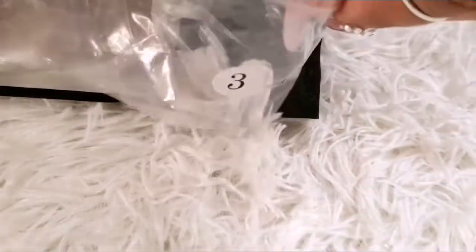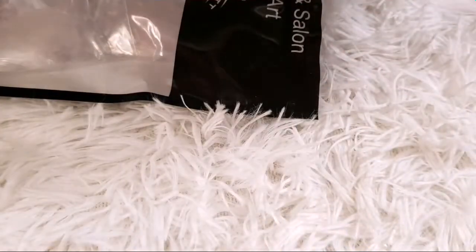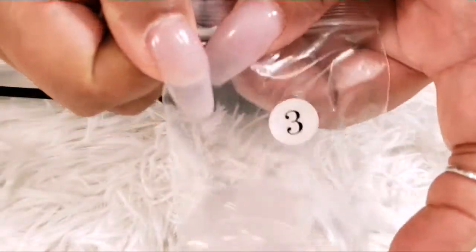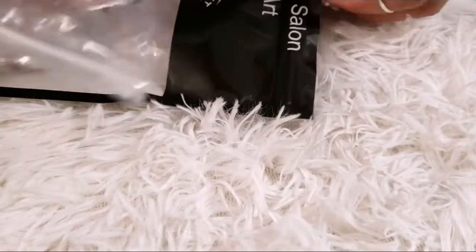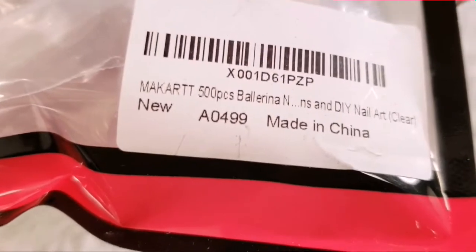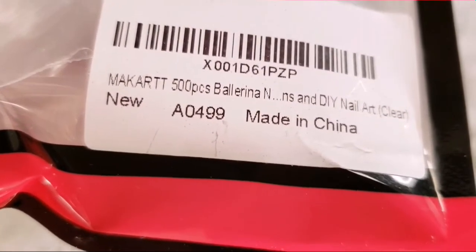But the reason I did that was because I spend so much time on my nails. My nails seem like they take forever. I feel like I'm being held hostage by my nails. So I did that because I wanted to see if I could just use these and have to do very little shaping, which I was able to do. So this is the Makartt 500-piece ballerina nails.